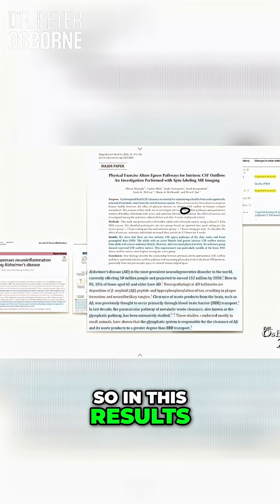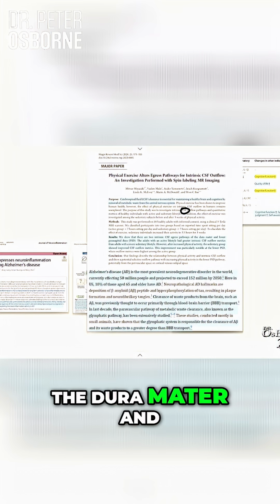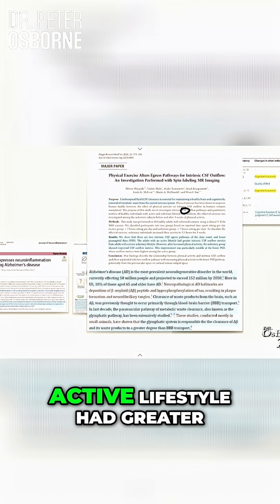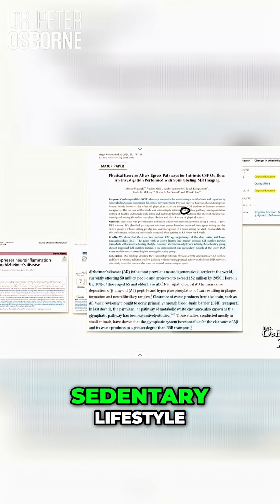So in these results, we show that there are 2 intrinsic CSF egress pathways of the dura mater and the lower parasagittal dura. The adults with an active lifestyle had greater intrinsic CSF outflow. In other words, they were cleaning their brain better. They were cleaning the toxins out of their brain than adults with a more sedentary lifestyle.